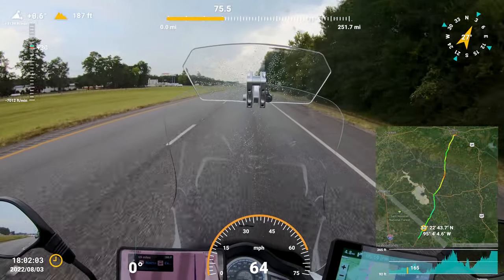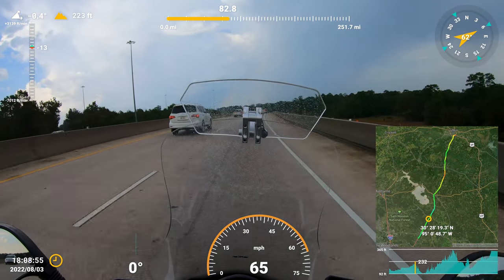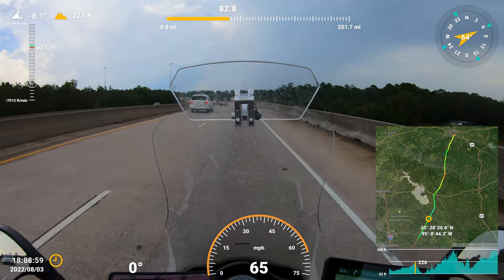Put this belt on the stress test. There you go. Yeah, there's a rainbow ahead of us. You see it? Yeah, I just saw it. And lightning just came down out of it.